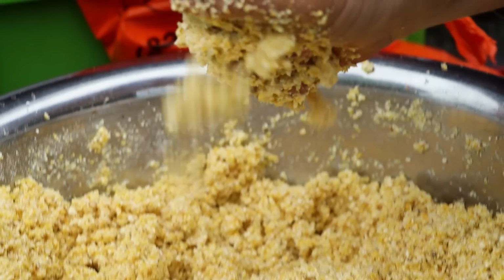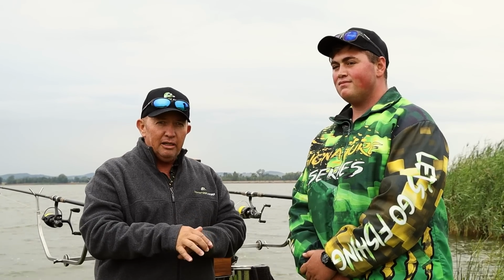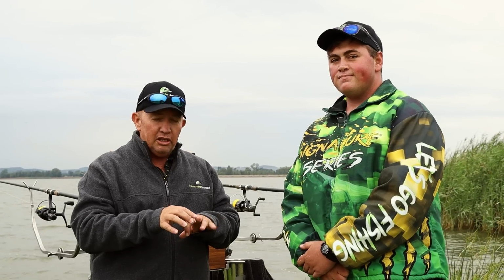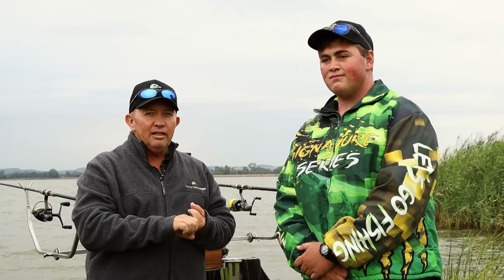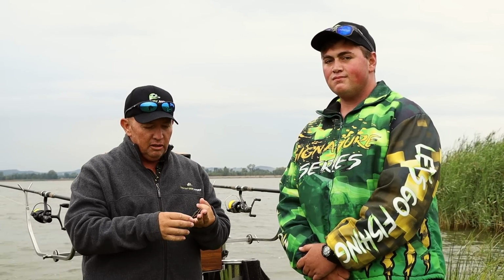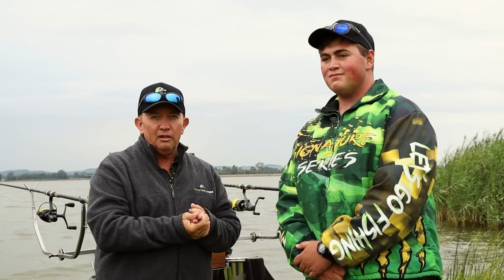Yes. So just one thing on the feed. We've got 3 packets of feed on the market at this stage. We've got a 1.5 kg clear packet. Then we've got a 2 kg orange packet. And then we've got a 3 kg clear packet, a see-through packet. The feed is exactly the same in all those packets. Nothing changes in the feed. It's all the same. I haven't got time to mess around with feed.